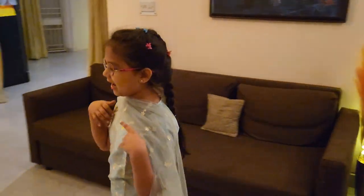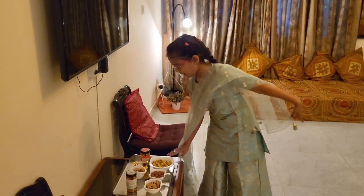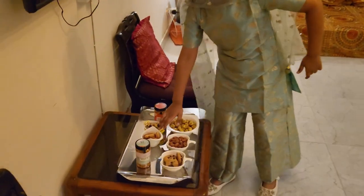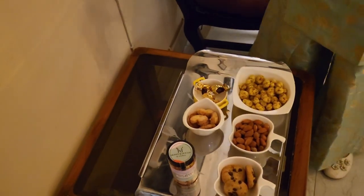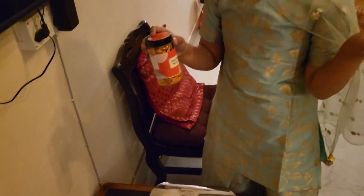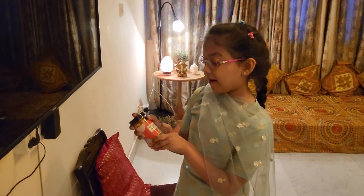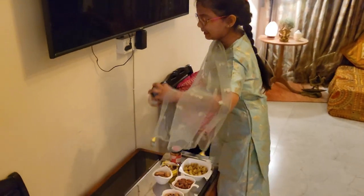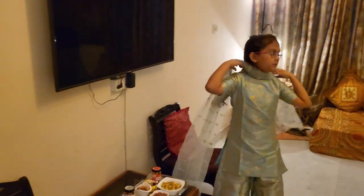Yay! And now, this is my snack tray. We have some makhana and chocolate chip cookies, and two fruit juices. And what's this? Bang! I don't know what that was. I think that was a button. We have peanuts and a kiwi and this. One more peanuts. Okay, let's move on.